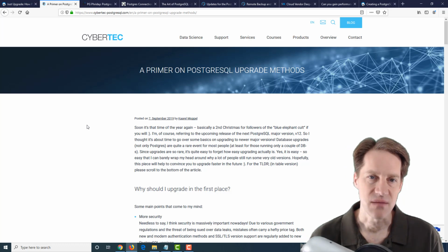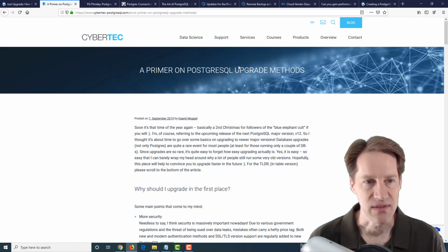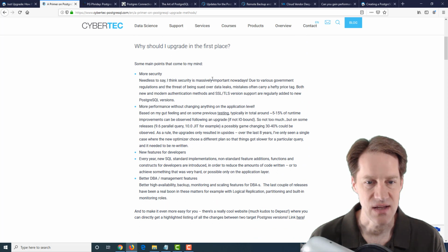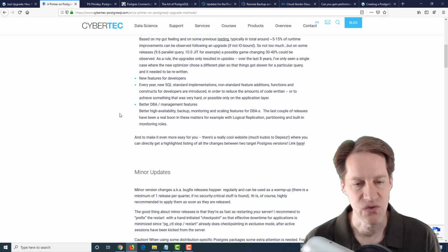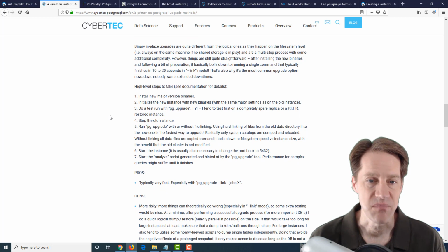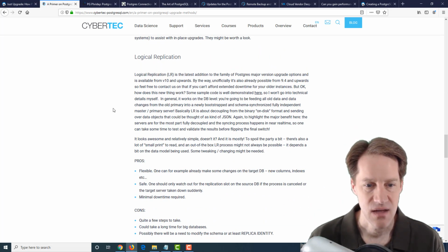The next post, given that PostgreSQL 12 is around the corner, is a primer on PostgreSQL upgrade methods. And this is from cybertec-postgresql.com. He basically is covering the three main upgrade methods that exist. The first one is just a logical dump and restore: dump all the table data and do a restore of it. And then he covers binary in-place upgrades using pg_upgrade. And it can happen really fast when using the link method. And then he talks about using logical replication as an upgrade method.